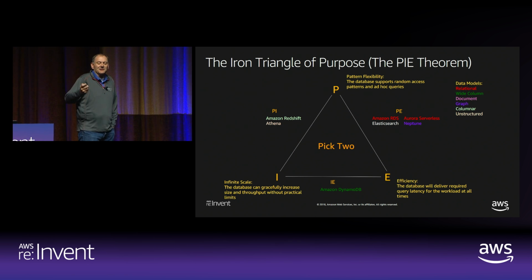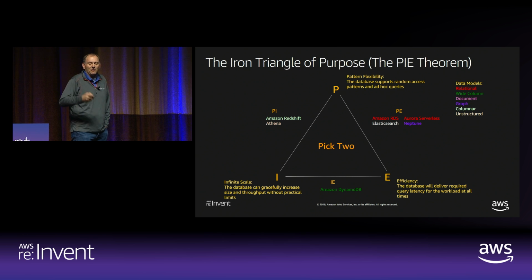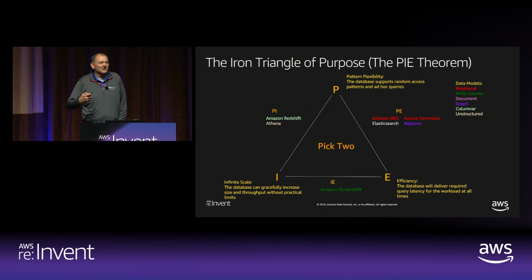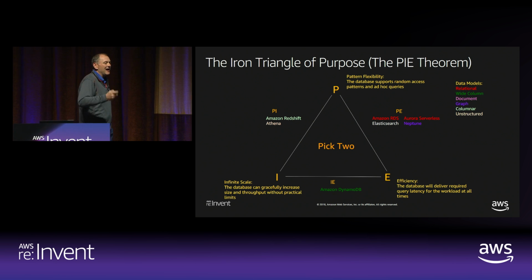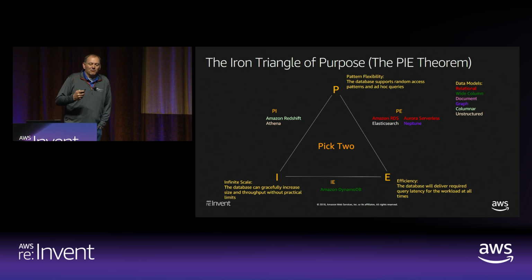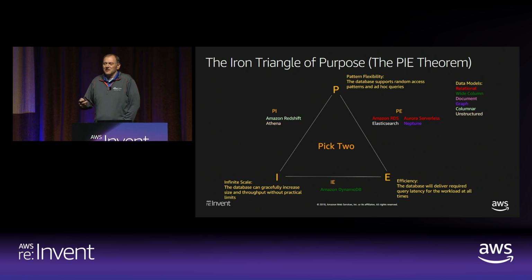If you look at the PI solution, or pattern flexibility and infinite scale, that's a data warehousing workload. I don't care about the efficiency. What I need is scale, and I need the ability to answer ad hoc queries and questions that I don't necessarily know what they are right now. And that's a data warehousing or a decision support system that works very well with Amazon's Redshift or Athena offerings.